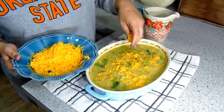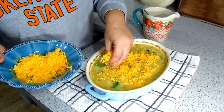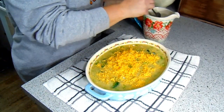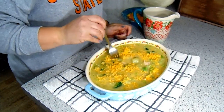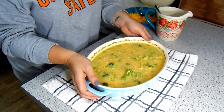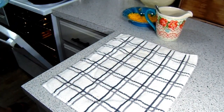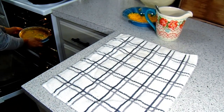Yet again, I am going in with 1/3 of our cheese from our cheese block, and I did shred that up. So I'm adding about half of that cheese now on top of this mixture, and I'm going to go ahead and mix it all in together. I'm going to pop this into the oven at 350 degrees for about 45 minutes, just until most of that liquid cooks off of my rice and my rice is nice and tender.